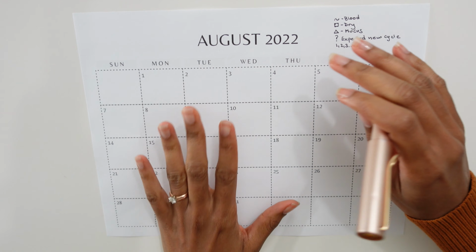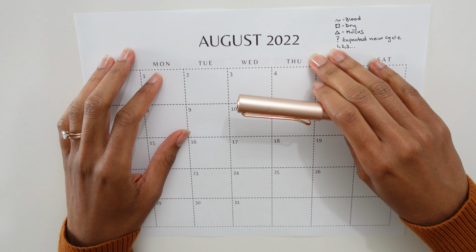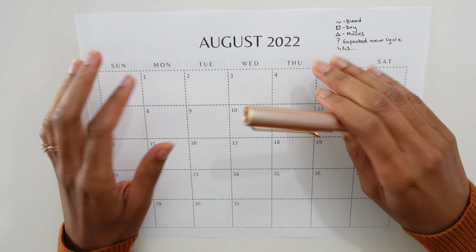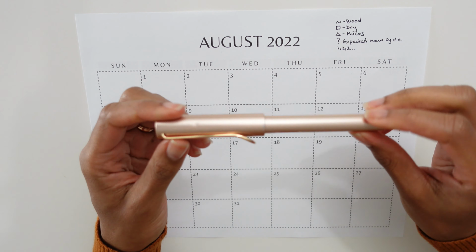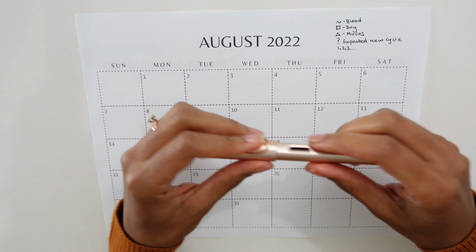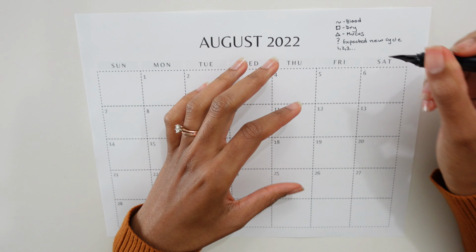Okay, so here we have it, a paper calendar and a pen. This is not the calendar that I use when tracking my cycle because I do want to protect my privacy, but this is absolutely the pen that I usually use to track my cycle, though I do use others. So the first thing that I'm going to show you are the symbols that I use when tracking my cycle.